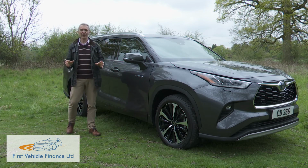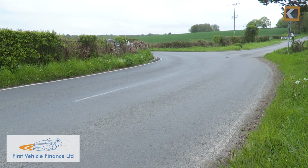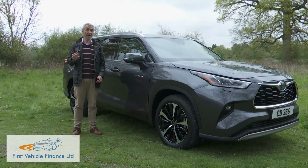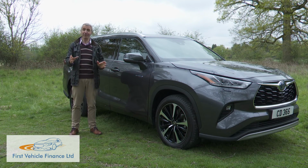We still wish the Highlander was slightly more affordable and a bit more engaging to drive, but we would understand completely if you wanted one. There really is nothing quite like it in its segment, and as selling points go, that's a pretty good place to start.